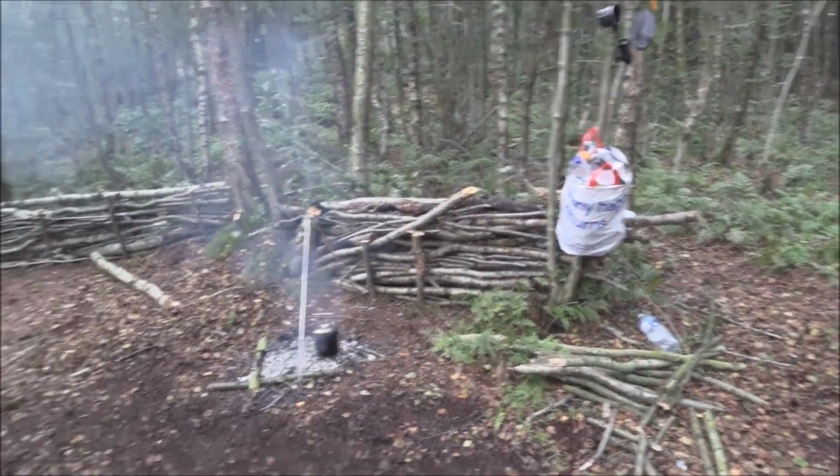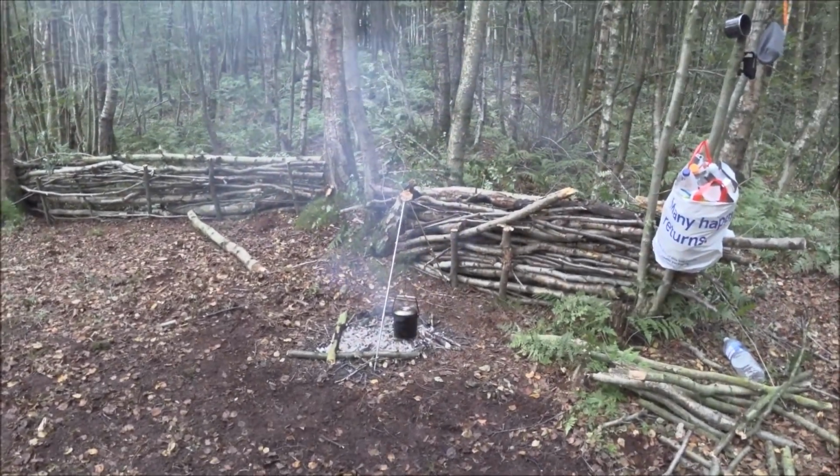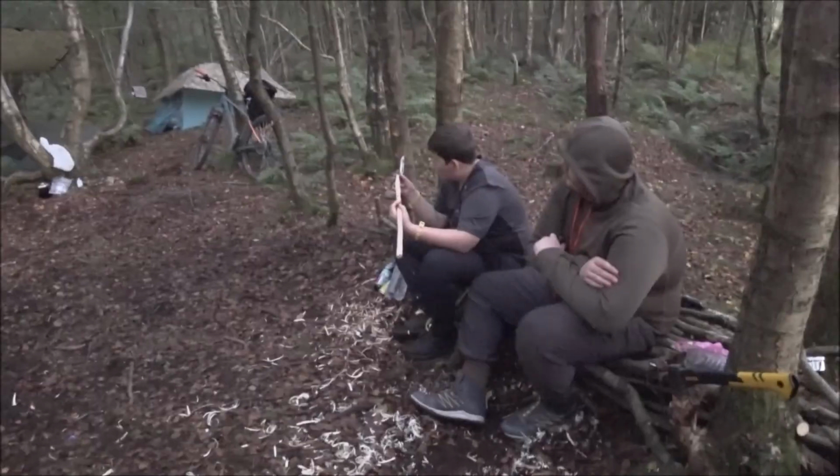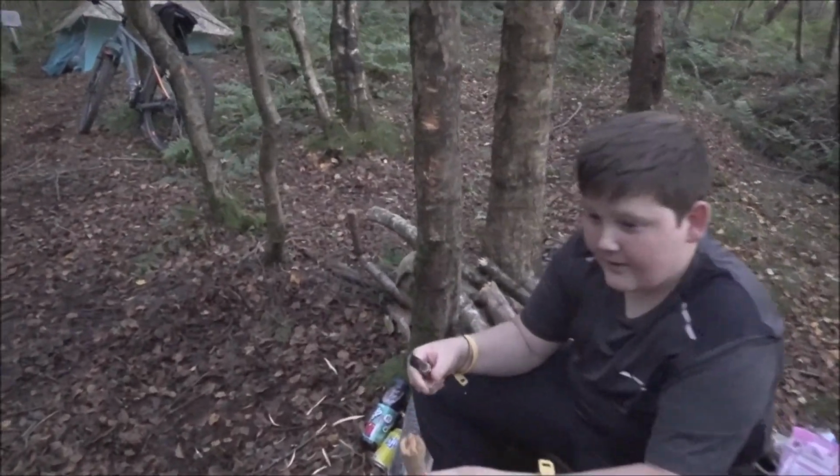Right, I think we're just going to chill out for a little bit now. Let these eat the food. I'm going to sort that out. It's all stuck to the bottom inside, so I'm just going to boil some water, get it out. So me and little Samuel are just having a go at messing about, making some stuff.